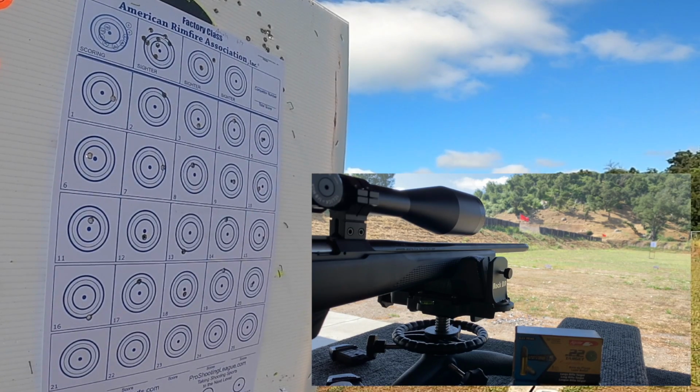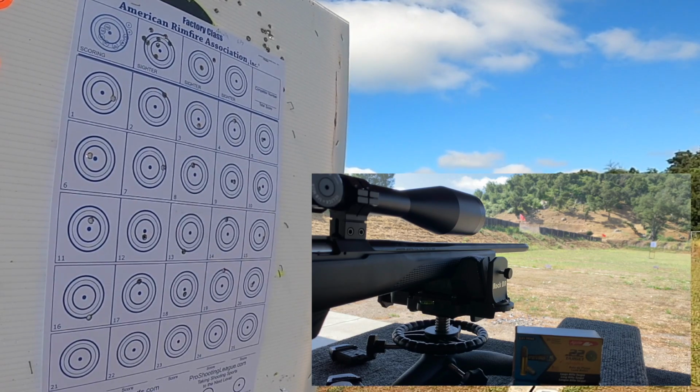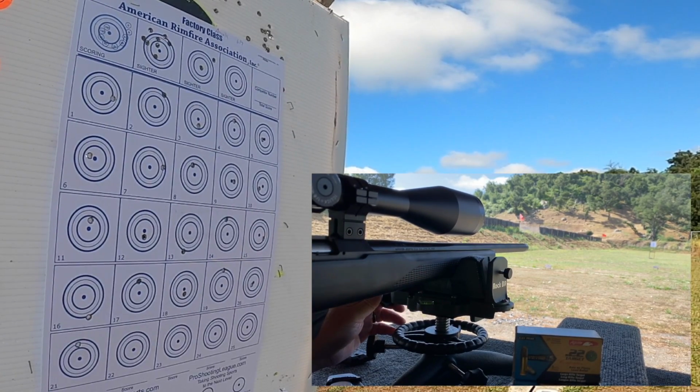Okay, both flags go to the right. I'm going to aim low left, I guess about 8 o'clock left, close, right in between the dot and the target, or the dot in the circle. This takes the fun out of shooting, I'm telling you.